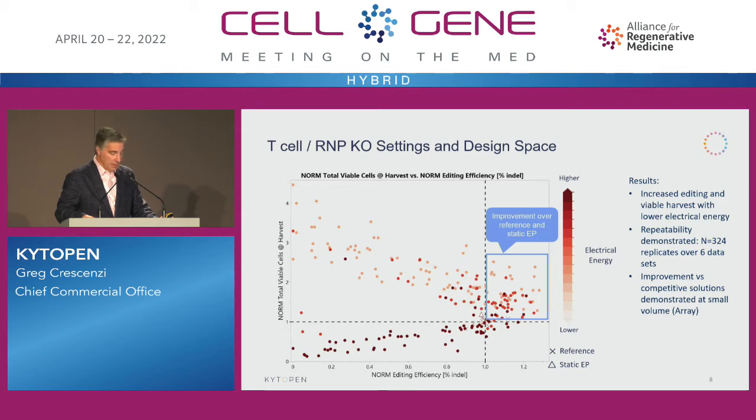And what you see is that we saw vastly improved results compared to both that reference, which is probably hard to see in the X there, but basically along the line here, as well as also using standard electroporation methods that are commercially available today in the triangle. So this region here, you can see where you can get higher viability and also efficiency with a variety of different electrical energies. So this is an area that we will further investigate as we move into DNA as well.